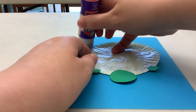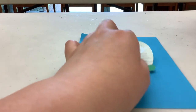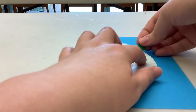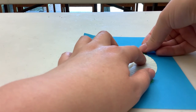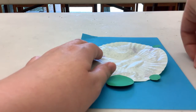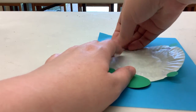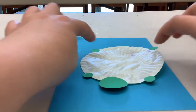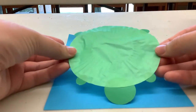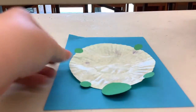And let's go ahead and do his back feet too. And we've got our nice two dots of glue for his back feet. We're just guessing. Our turtles can be built however we'd like them to be built. Oops. Okay, fantastic. So if we flip our turtle over, his green shell and his four little feet are looking great.